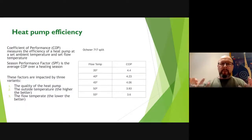Right. So some of you, if you've done a bit of research already, might have seen things like the COP and the SPF, and you're wondering what the hell they are. So the coefficient of performance, we're really talking about if I put 1 kilowatt of electricity into a heat pump, how many kilowatts of heat do I get out? That's essentially what we're asking here. And COP is basically a static measurement, and SPF is a fluid measurement.